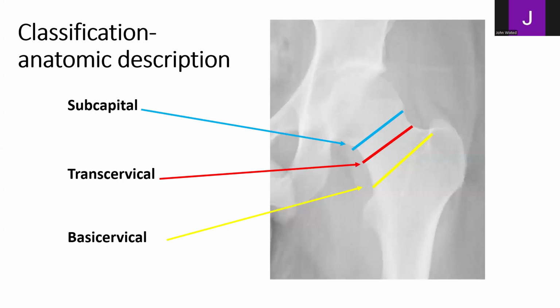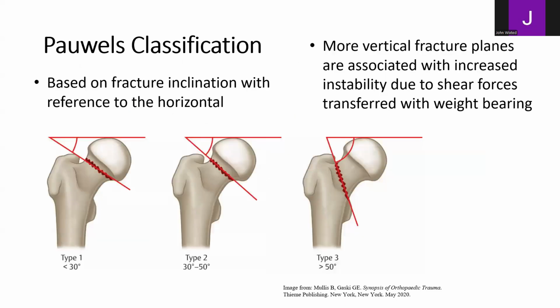Just so we're all on the same page, I'm going to refer to these as either subcapital or basicervical. My take on this is that subcapitals are clearly intracapsular, and basicervicals are largely extracapsular, and these transcervicals are right at the level of where the capsule inserts. So subcapital, transcervical, basicervical. I'm not going to go over the Garden classification. Most of us are familiar with this.